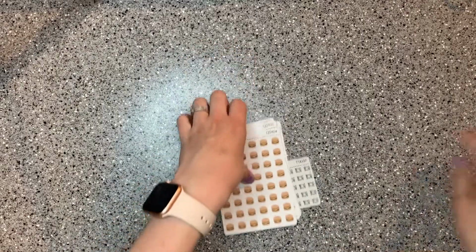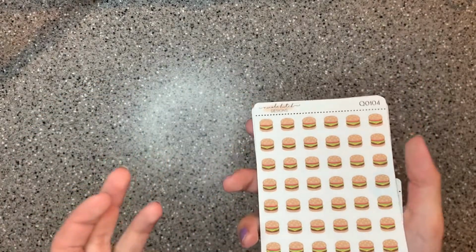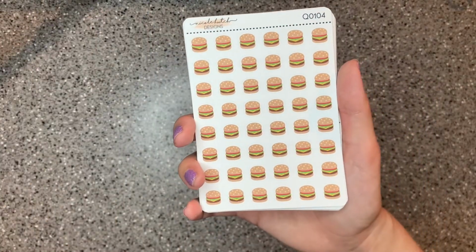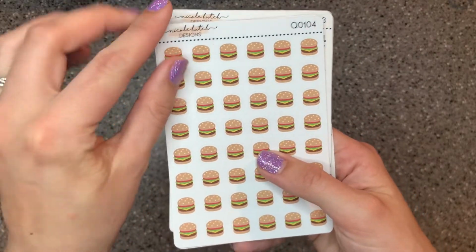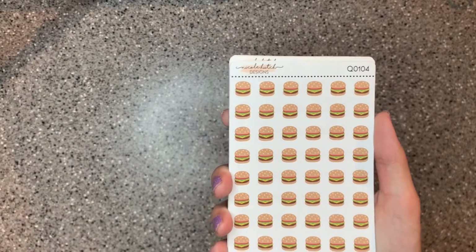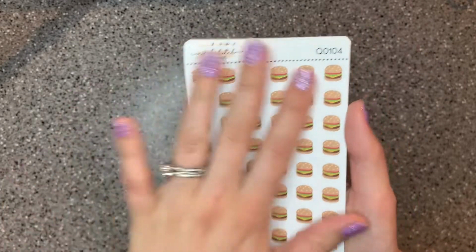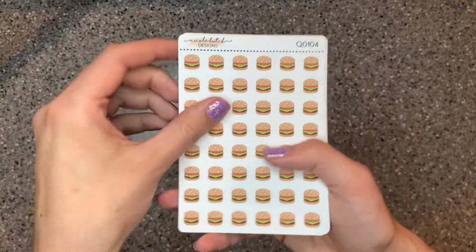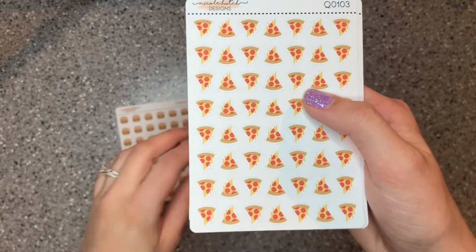Okay, then here are some icon stickers. I got some icons and some scripts. Like I said, this was a Memorial Day sale. It was 30% off, and so I took advantage of it and got several things. So I got these little burger icons. During the school year, there's a burger place we eat at about once a week. It's kind of our tradition before church on Wednesdays. And so I thought this would be a cute thing to add on the nights that we go to the burger place. I also got this pizza for pizza nights.